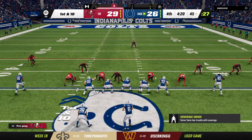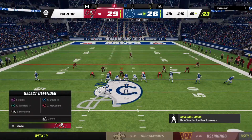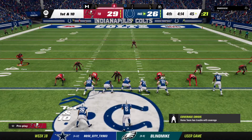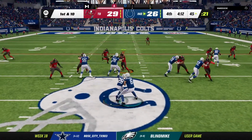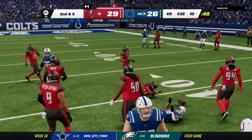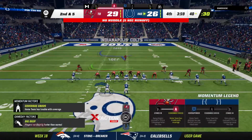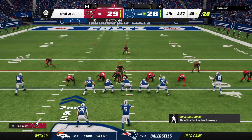Yeah, it was an easy pickup because they handed it to him. That was way too easy. Just looked like absolute confusion defensively. Not sure why they were in that set. Yeah, I'd say you ought to have a few men in the box there. And he's able to get this one down to about the 40. After the pickup of 5, here's 2nd and 5.